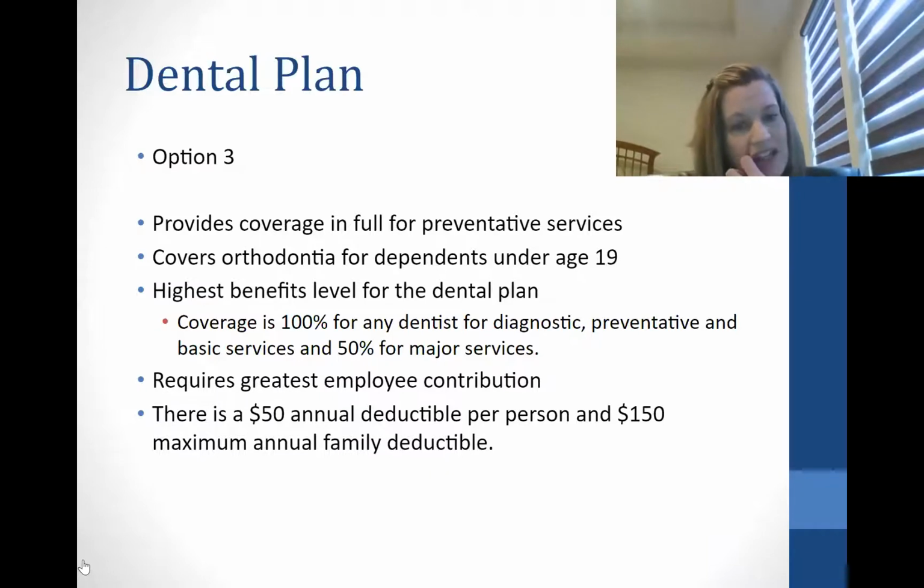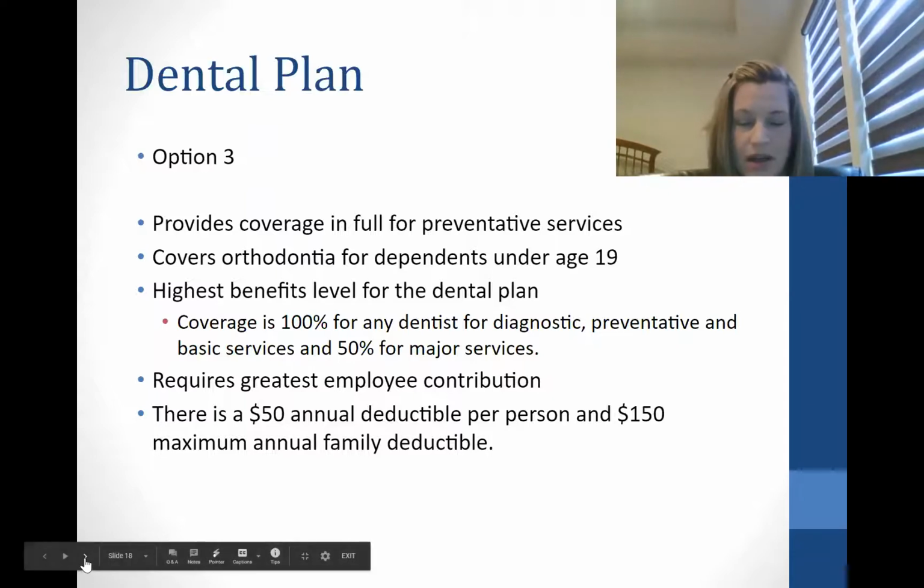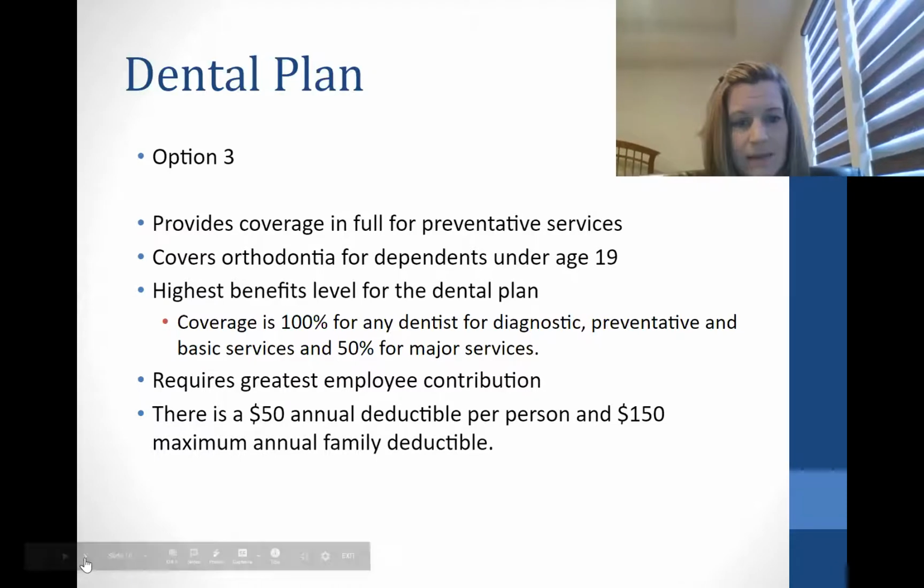Dental option 3 also offers restorative services. It's going to have the highest employee contribution towards this premium, but it's also the highest benefit level. So potentially some services you could be looking at where it's 100% covered versus option 2, it might only be at 50% coverage. So it just depends on the level of dental services that you might anticipate that you would need. But it is a really good option for employees to take. You can go to the next slide, Nina.